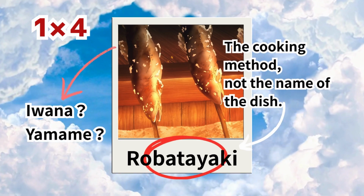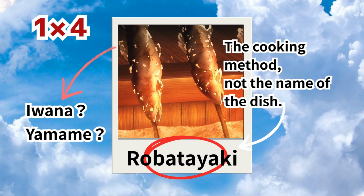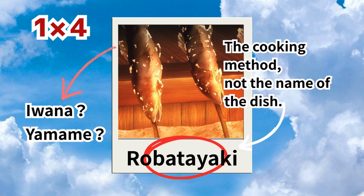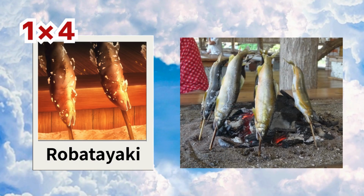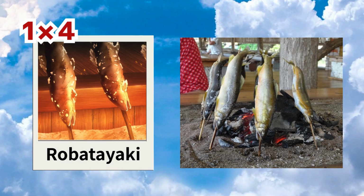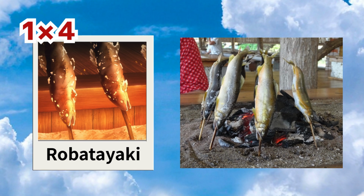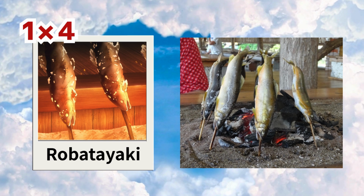This is grilled river fish, but as for the name of the fish, I wasn't exactly sure. I assume it is iwana or yamame. For those who would like to try a meal prepared in this way, rather than the name of the dish itself, here is the name: orobata-yaki. If you want to try fish in this style, look for orobata-yaki restaurants.